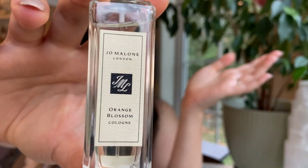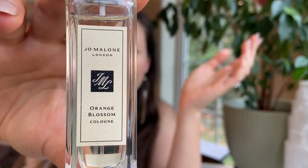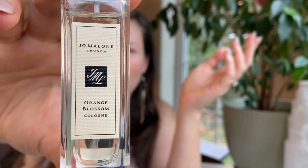Okay, next, this one is a little bit similar. That's why I wanted to follow it up after the Abercrombie and Fitch. This is by Jo Malone, and it's called Orange Blossom Cologne. So again, it's dominant in orange blossom, which is a white floral. And orange blossom, of course, it's a floral, but it does have a very citrusy type smell to it. So yeah, it's like floral orange, really, is what orange blossom smells like to me.